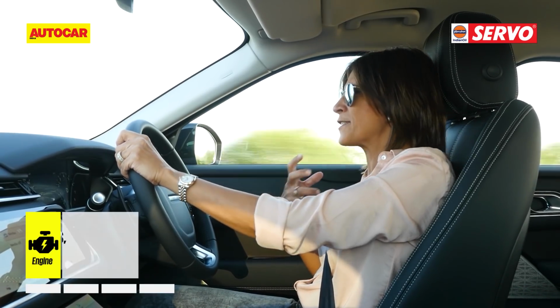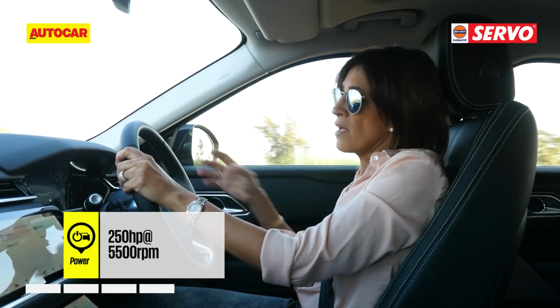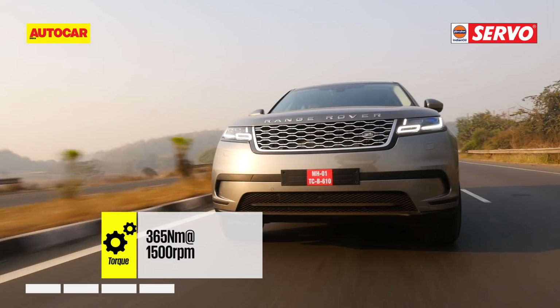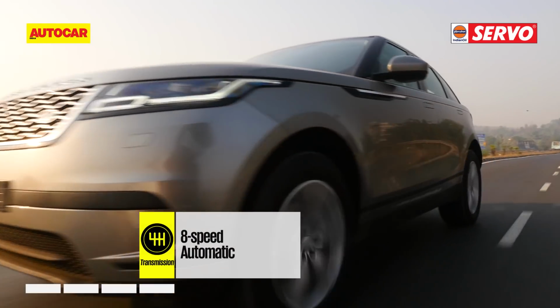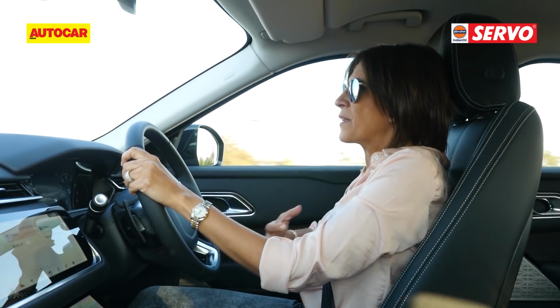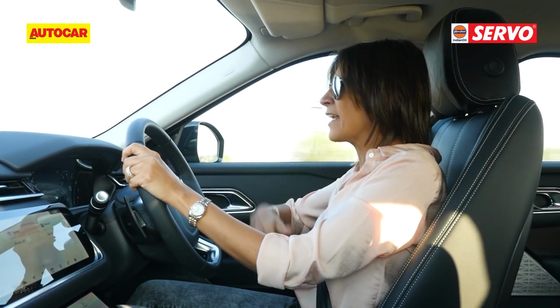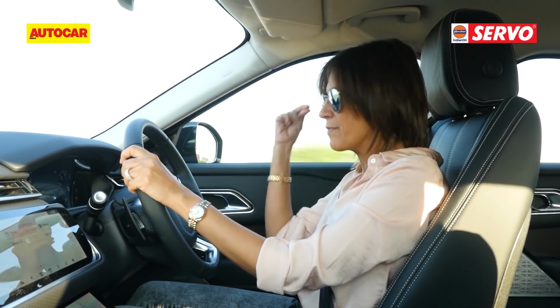This engine feels nice and strong. You get a lusty pull when you floor the throttle. Out on the highway like I am now, overtakes come really easily. It doesn't feel punchy maybe, but that's because the acceleration is absolutely linear, and getting up to triple-digit speeds is done in a flash.